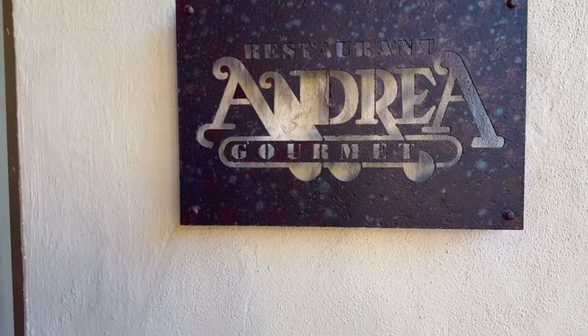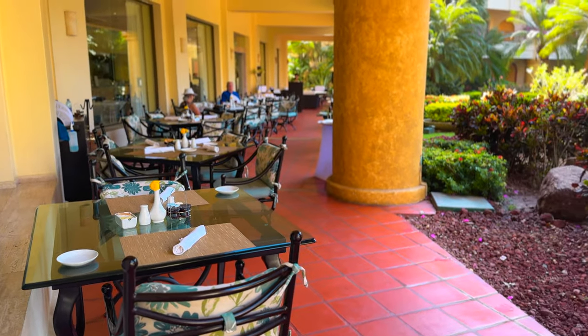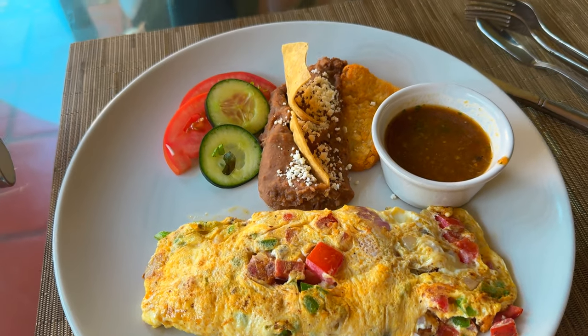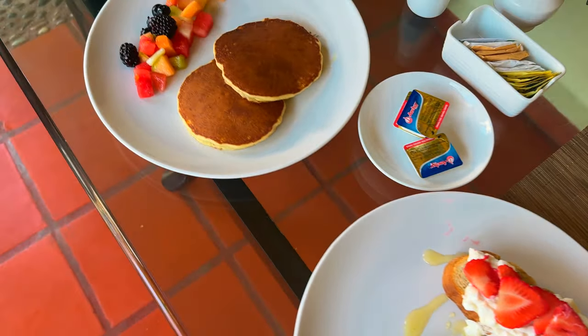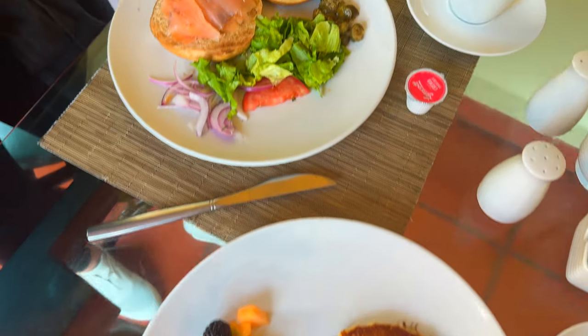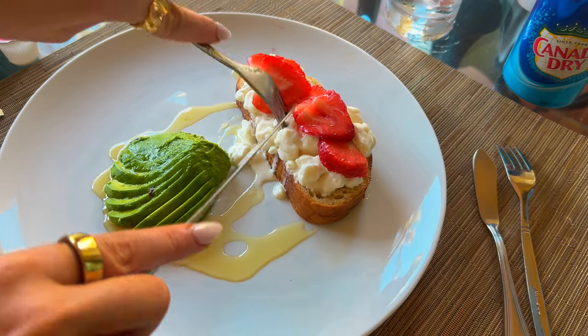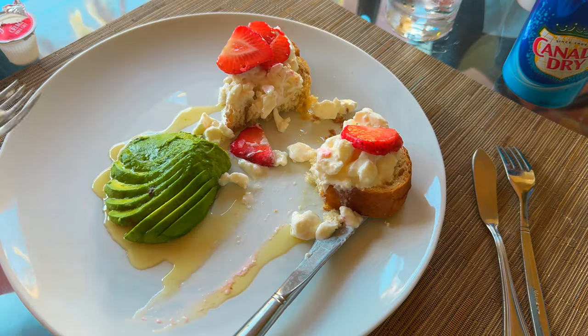For our last meal of the trip, we went to Andrea, which was the other fine dining restaurant on property here. The cool thing about this place at nighttime is they change up the menu and the cuisine every night, so it's always a different nationality. I loved this ricotta toast with the strawberries. It's almost one of my favorite things that I ate here. I'm gonna have to recreate this when I get home because I'm still thinking about it today.